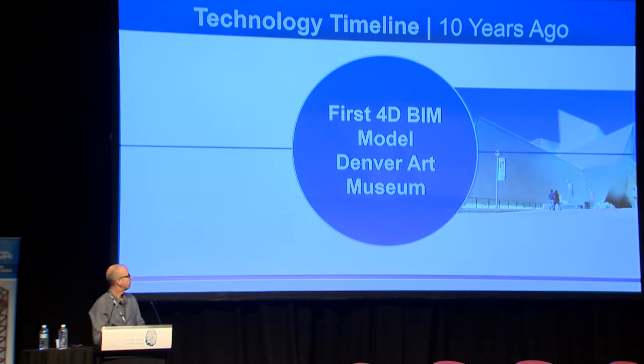10 years ago, we got involved with a project with Mortenson in the United States for the Denver Art Museum. Now, I don't know if this is true or not, but Mortenson would tell you they invented 4D BIM. Can't tell you if that's true or not. They claim this was the first project ever that had a 4D model on it. What I can tell you is it's a very challenging building. That's actually a picture of it to the right. There isn't a single piece of the outside structure of that building that's either vertical or horizontal. Not one. If you think about piping and ductwork fitting inside a structure that doesn't have any horizontal or vertical surfaces, it was quite a challenge.